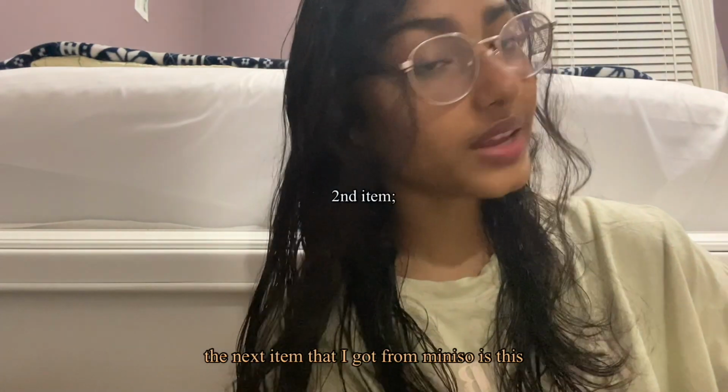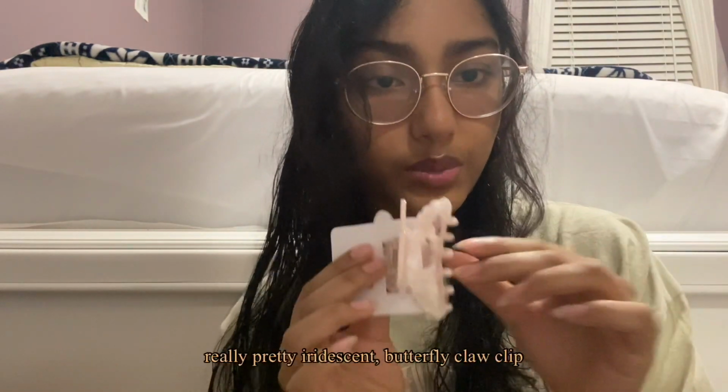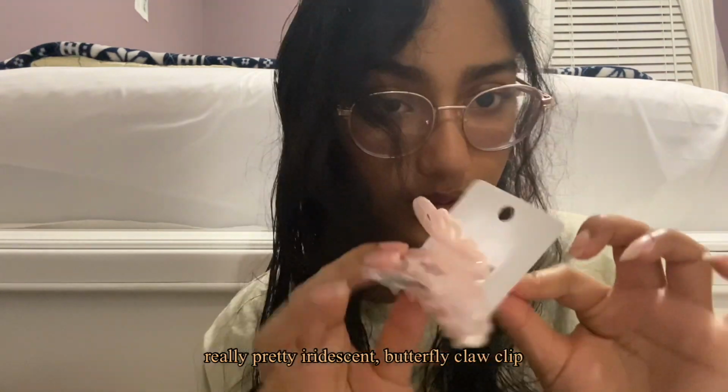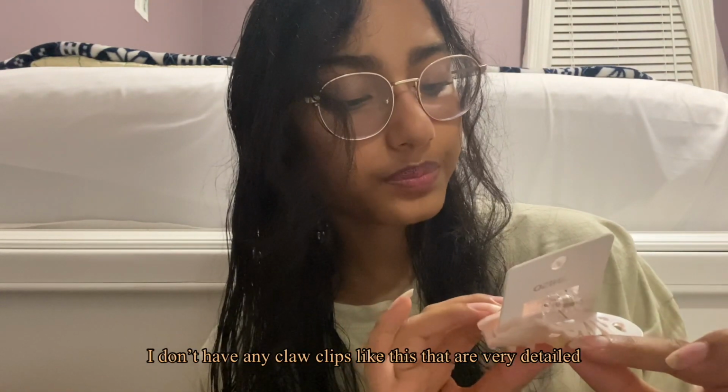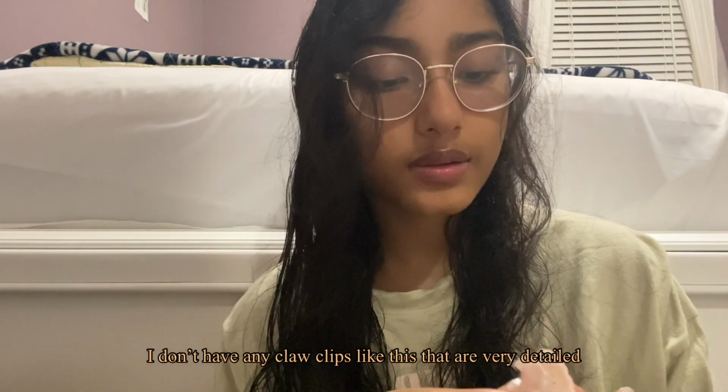The next item that I got from Miniso is this really pretty iridescent pink butterfly claw clip. I don't have any claw clips like this that are very detailed, and it's much smaller than the ones I have.